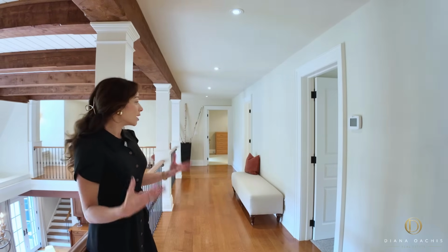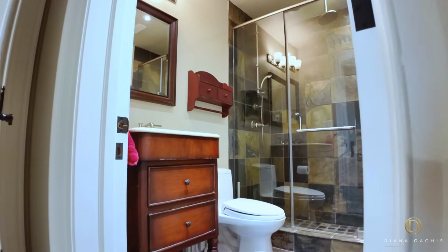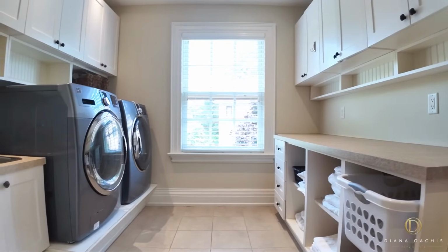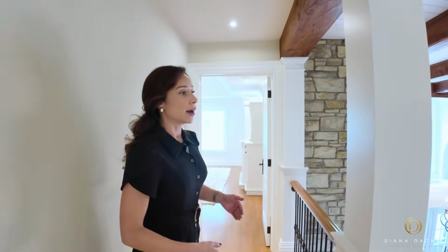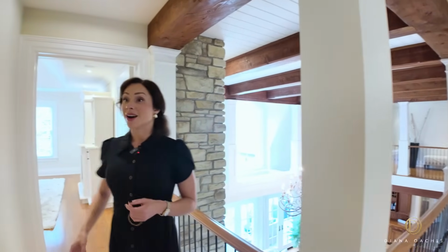Now, in terms of the bedrooms, you get 4 bedrooms in addition to the primary. 2 of the bedrooms have their own ensuite, while the other 2 share a Jack and Jill. What you'll also find on this floor is a laundry room, and it's super convenient because this is a 6,600 square foot home. So when it's time to clean those linens and towels, there's no need to be lugging them between the floors. Now, all the bedrooms, everything is on that end of the home, while the primary occupies its own wing behind this door.